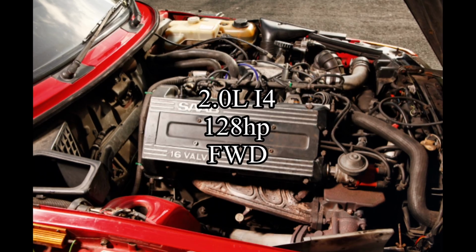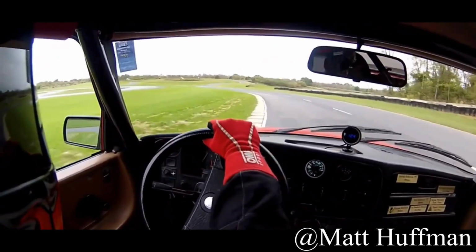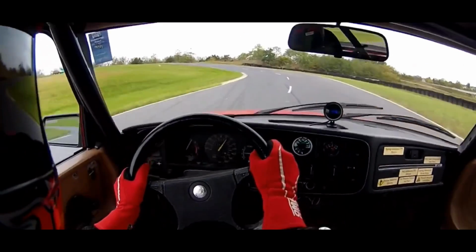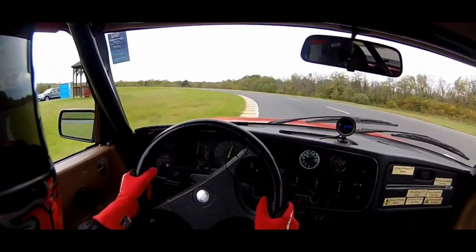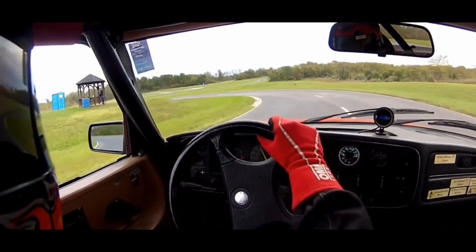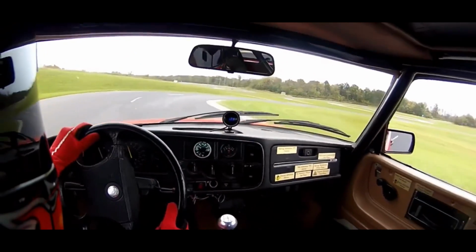It comes with a 2-liter inline-4 making 128 horsepower, and it is front wheel drive. That's obviously not that great for performance, and it really can't make that much more, but they just look so odd that it's just adorable. There's not too often that we actually get a car that was built with passion, and you can tell with the Saab, every Saab out there, that they were built with passion. They were built for a purpose. Everything about this car is different and is trying to cater towards the driver, and I think that just makes it so special.